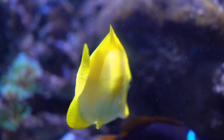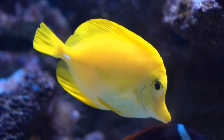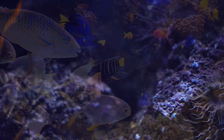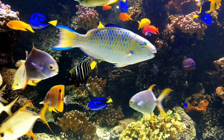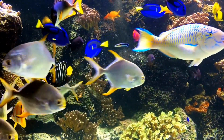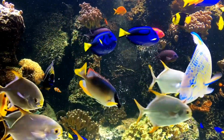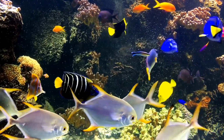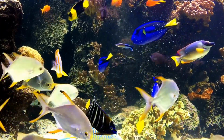Whether it's the dazzling colors of a parrotfish, the intricate patterns of a mandarinfish, or the majestic fins of a betta, these aquatic wonders remind us of the beauty and diversity that lies beneath the waves, inspiring us to protect and preserve these fragile ecosystems for generations to come.